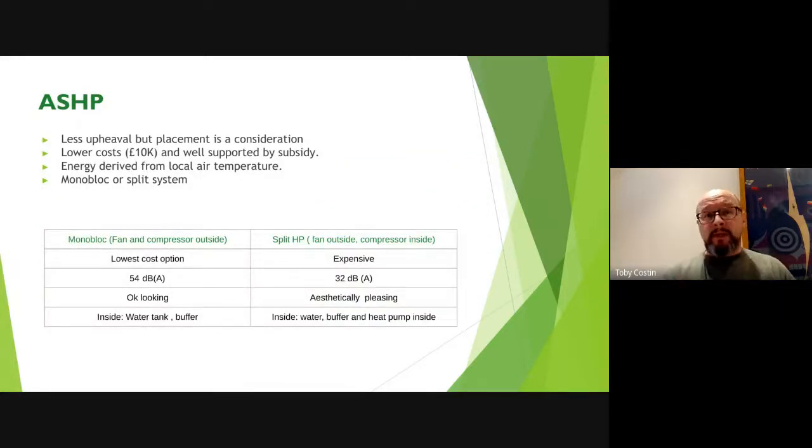Air source, clearly less upheaval. You're not digging up your garden, but you do have a placement consideration. And we've got a slide on placement. And I know 3 or 4 people in the poll, when I was looking, had made placement an issue. We've got lower cost, around about £10,000. You know, some might be cheaper, some might be more expensive. It's also the kit you choose.